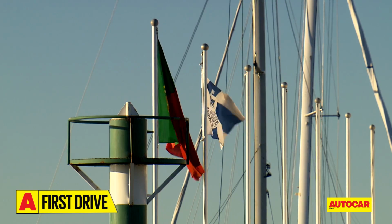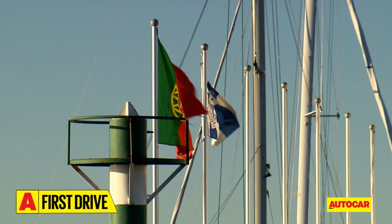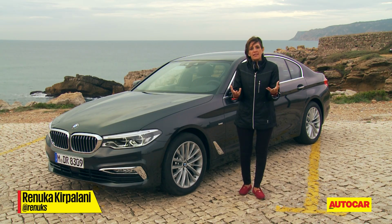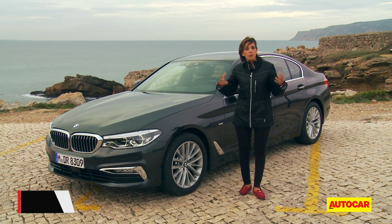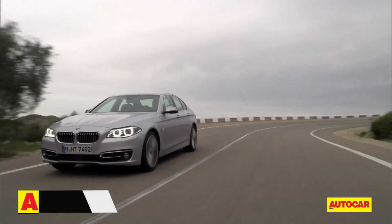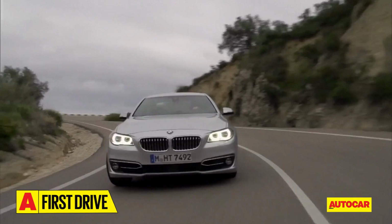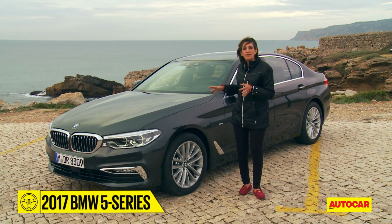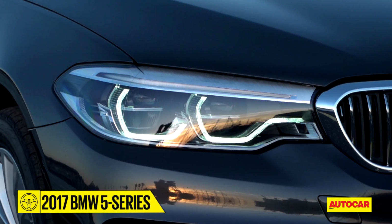So I'm in a very windy part of Lisbon to test drive the 7th generation 5 Series. Now the core of BMW, or the essence of it, is mixing sportiness with comfort in good measures. But the 6th generation 5 Series seemed to have taken away from that a little bit, moving more towards comfort and leaving a little bit of that sportiness behind. Can this 5 Series bring it back? Well, let's find out.